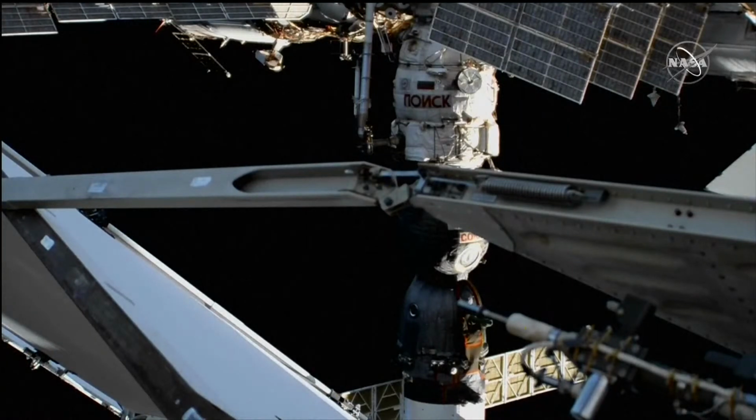their return to Earth in just 3 weeks, April 17th, in the Soyuz MS-17 that carried them to the space station in October 2020. Copy. And that landing will wrap up their 185-day stay aboard the station.